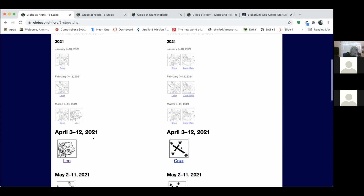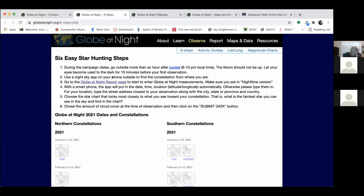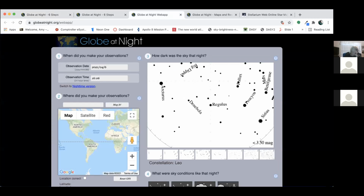And the constellation of this month is Leo the Lion. So you get to learn a constellation. And I'm going to show you how to find it tonight. And you just report your findings on their web app, and it's really easy to use. You put your date and your time.